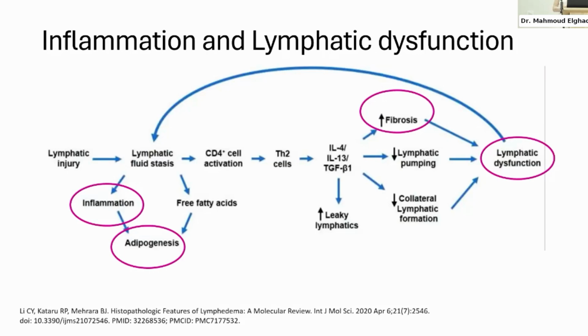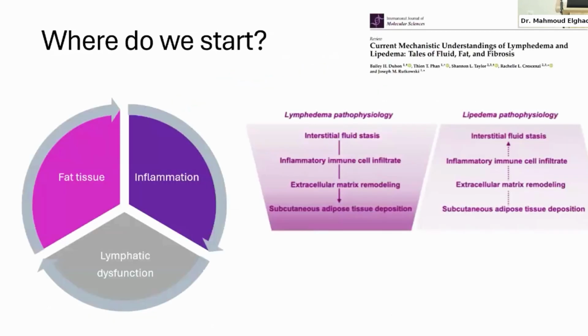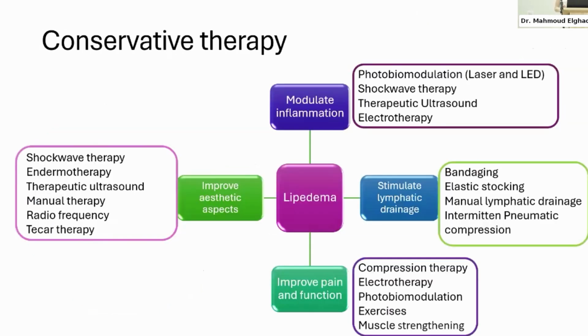Understanding this, we can understand the importance of physical therapists in the whole play of managing lymphatic dysfunction, managing inflammation, and managing fibrosis. So where should we start? We know that physical therapists have a lot of techniques and ways to deal with this. In physical therapy, we have 4 main goals: mitigate and modulate inflammation; address and stimulate the lymph flow, the lymphatic drainage; improve pain and function; and improve aesthetic aspects.